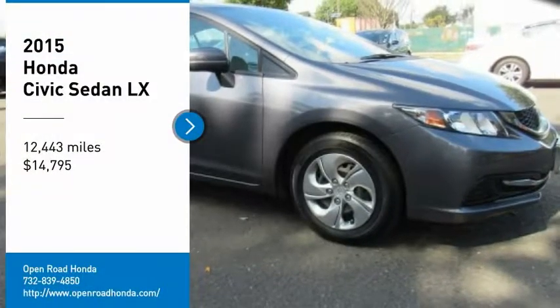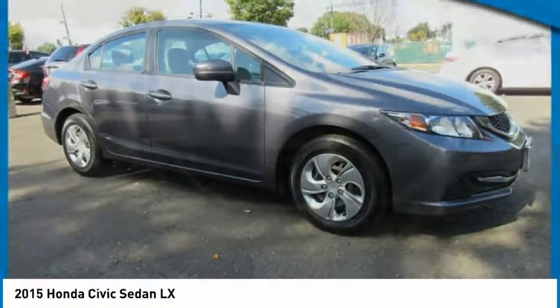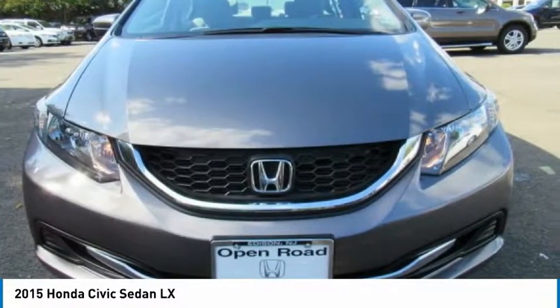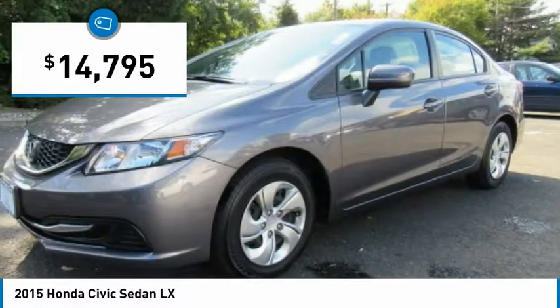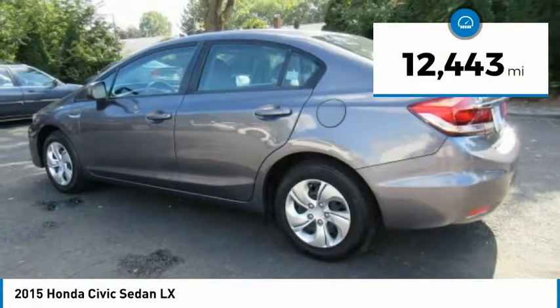Stop by and take a look at the 2015 Honda Civic. Practical, awesome gas mileage, and incredibly reliable, and is priced below $15,000. This vehicle has less than 15,000 miles.